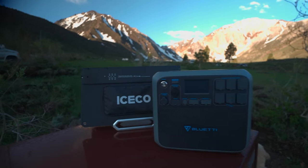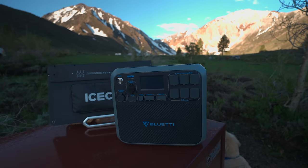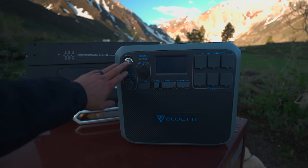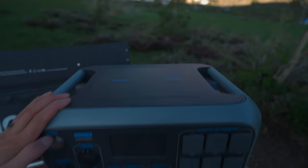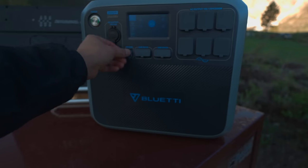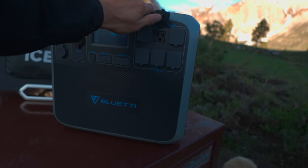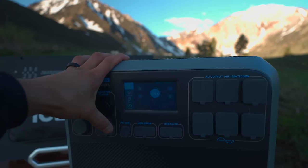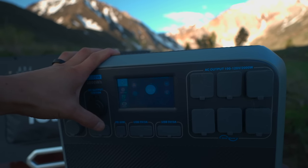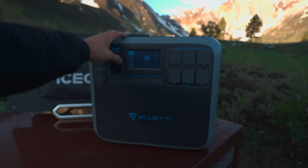Iceco solar panels. It did power it, but it wasn't strong enough. Bluetti does sell their own, but still a great alternative if you need to charge up in a jiffy. Solid materials, wireless charging on the top, DC output, 12 volt cigarette outlet. Look at all this stuff. USB, tons of AC outputs. After a whole night of using it for the entire night, the heated blanket, air mattress, inflating and deflating, I'm at 58%. Overall, super awesome.